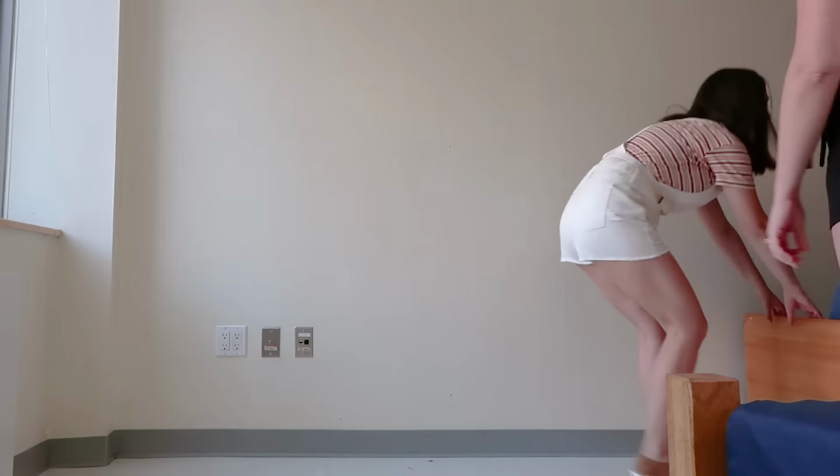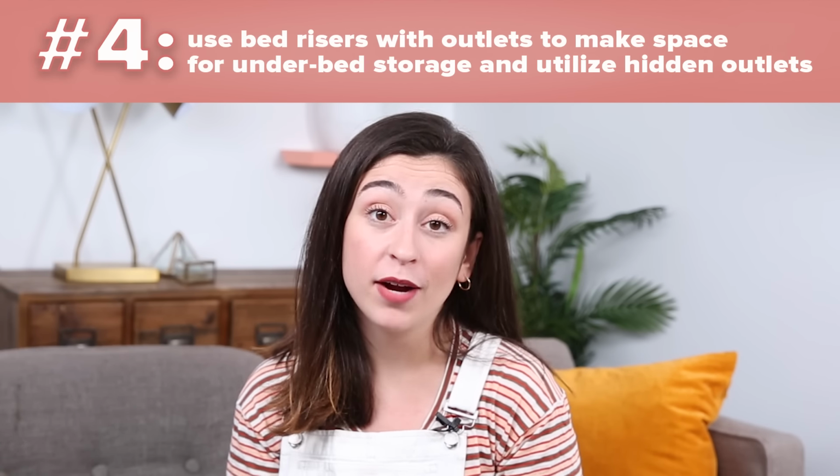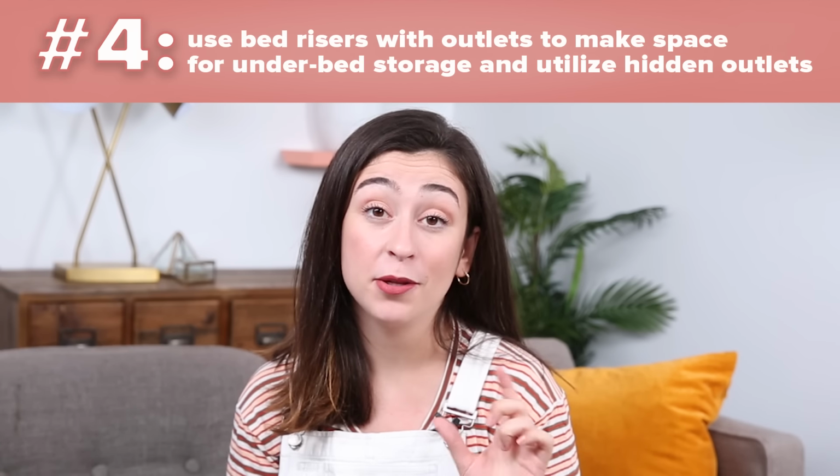With all that furniture moving, I did sacrifice some valuable outlet real estate, and we just can't have that. So I got her these bed risers that have outlets in them, so she can charge her phone, she can plug in a lamp, or whatever electrical needs she may have.